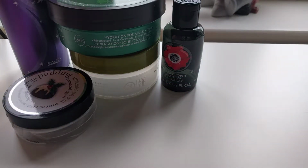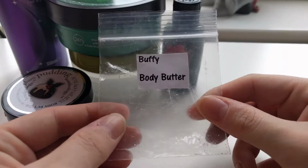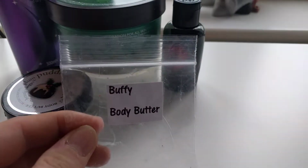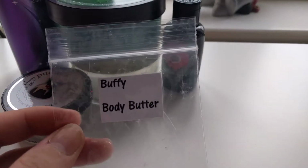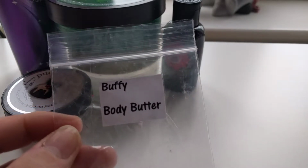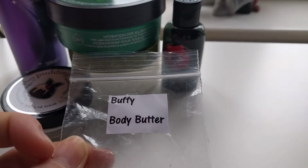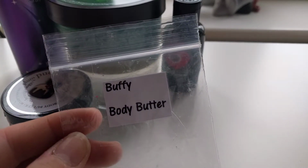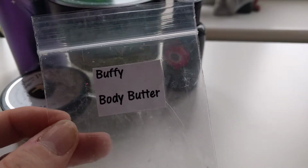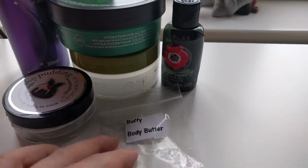Let's go into Lush. So I have a little sample here of Buffy body butter. I just had a small square. Buffy has little granules in it. I can't tell you what they are off the top of my head, and I did use this in the bath. It's very oily, and if you have KP, which is Keratosis pilaris, this would not be the best thing for you. It did make my arms bleed a little bit when I scrubbed, so maybe I scrubbed too hard. So I'm glad I used it up, but it's not one that I will be purchasing.